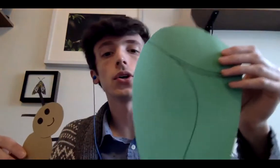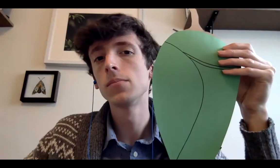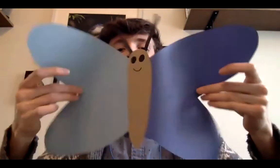Munch, munch, munch, munch. Caterpillar. This is our caterpillar. And when caterpillars eat too many leaves, they go to sleep inside of a cocoon or a chrysalis. And then what's going to happen? After they sleep for a long time, something changes. Caterpillars then are going to break out of their cocoons into what? Into butterflies, into big butterflies. They can flap their wings.